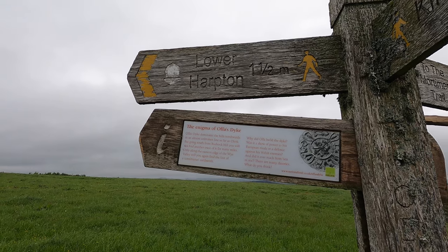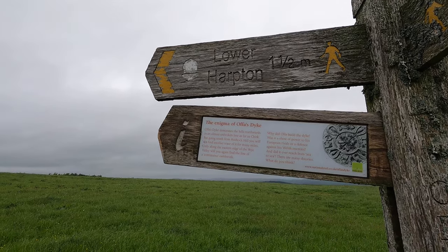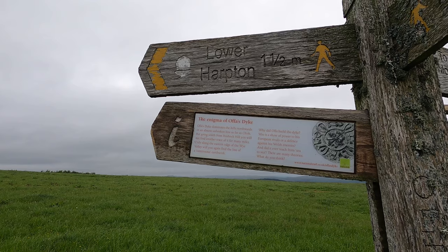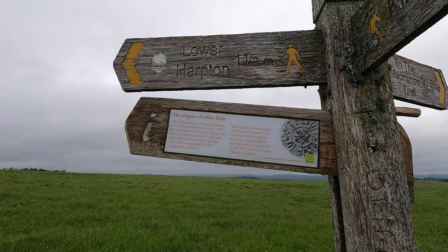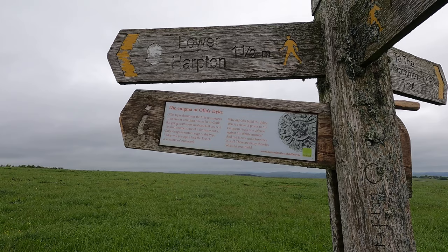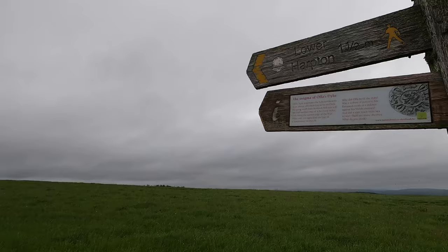Offa's Dyke dominates the hills northwards in an almost unbroken line as far as Chirk. But going south from Rushook Hill, you will not find another trace of it for many miles. Only along the eastern edge of the Wye Valley will you again find the line of the continuous earthwork. Why did Offa build the dyke? Was it a show of power to his European rivals or a defence against his Welsh enemies? And did it ever reach from sea to sea? There are many theories. What do you think?